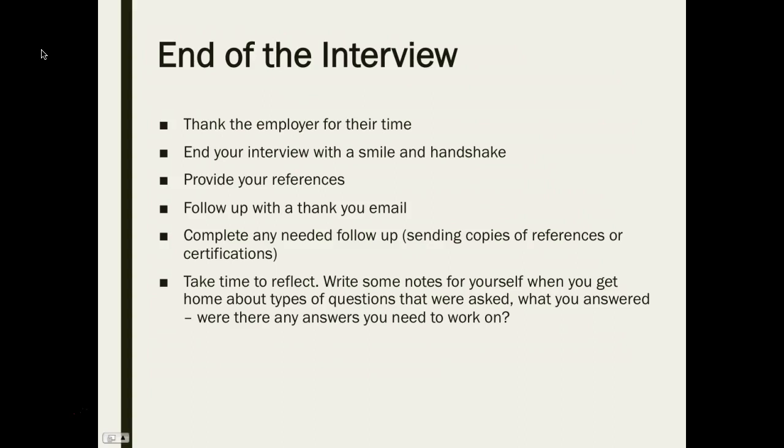So you've finally reached the end of the interview. What now? Well, it's important to thank the employer for their time. End your interview with a smile and a handshake. Provide references. See if they'll give you a business card so you can follow up with a thank you email. And we spoke about those last week in the lecture.